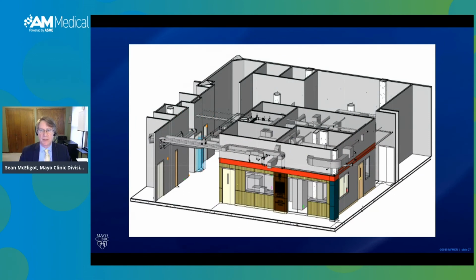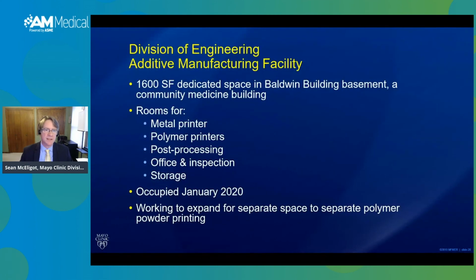In January 2020, we moved into our new additive manufacturing facility. Here's the architect's rendering of the facility. It's a 1,600 square foot dedicated space in the Baldwin building basement, which is a community medicine building. So people ask whether we're doing our 3D printing in the hospital. The answer is not exactly, but it is a clinical building. Our new facility has rooms for the metal printer and a separate room for polymer printers, for post-processing, an office and inspection area, and a storage area.